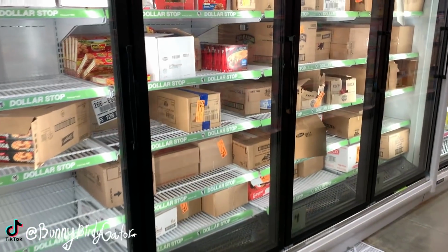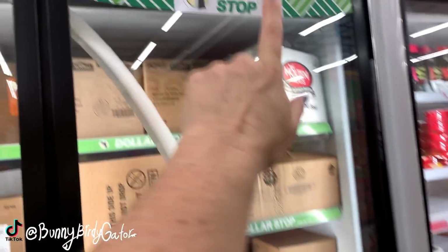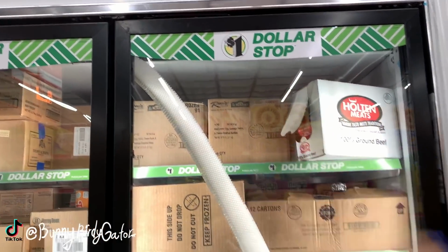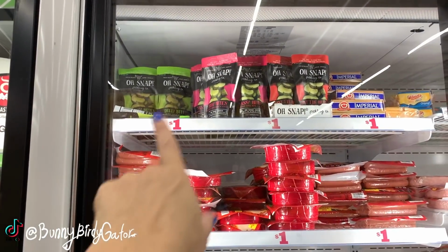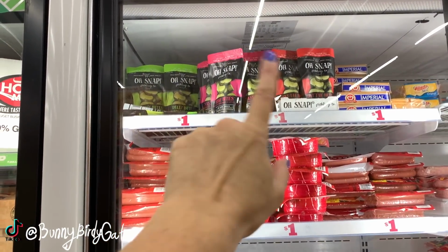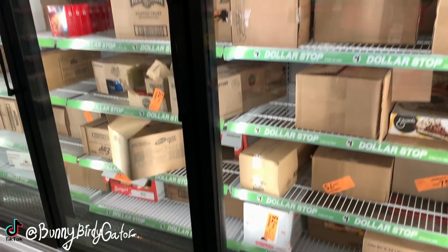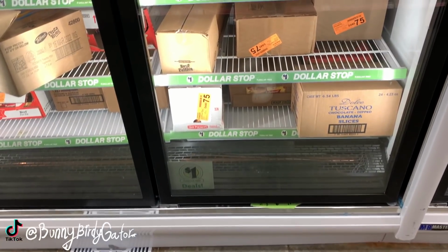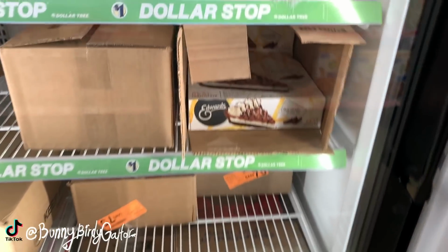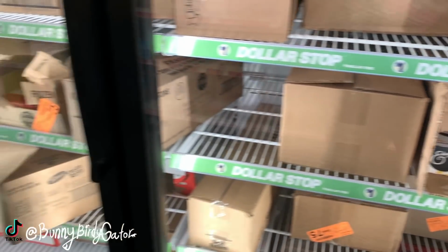Oh my gosh, you guys, look. They're starting to fill up the $1 freezer section. We have some $1 items over here, the Sassy Bites, the pickles, the butters, the lunch meat and hot dogs. But little by little, this store is starting to get filled up. I'm seeing, whoa, that looks like a whole pie. I kind of doubt that's $1.